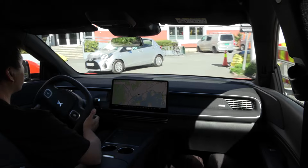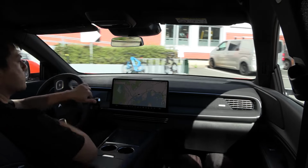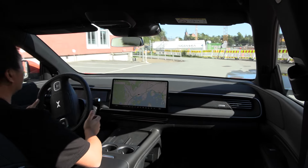But then, will Elon remove the stalks? Because I don't agree with the whole stalk removal. It makes the car worse.